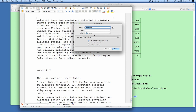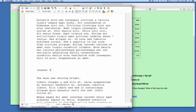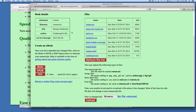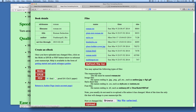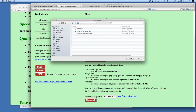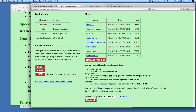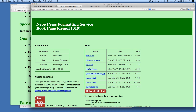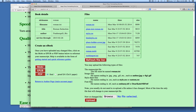Looks good. It's going in the right directory. Click the Save button. It already exists. Do we want to replace it? Yes. Click Replace. We go back to the book page. We're going to upload the new version of the manuscript. We click Browse. We find Roman.txt. Select it. Click the Upload button. Doesn't take long because it's very short. Go back to the book page. Click the Mobi button again.